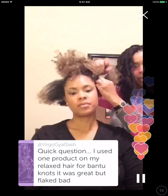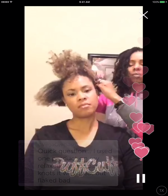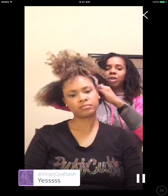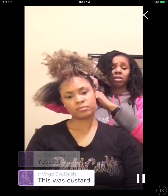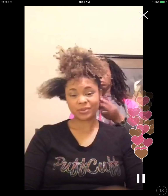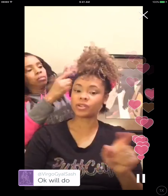Quick question. I used one of my products on relaxed hair for bantu knots, and it was great, but flaked really bad. Are you asking for a product suggestion? If so, I'm not really a product person. I really just use what's in my pantry. But you could try something like a water-based creamy styler. Shea Moisture has a pot of something, I don't know what it's called, but I know it's water-based, and that wouldn't flake on you. So you need something more water-based instead of having something else as the first ingredient. It's water-based if water is the first ingredient.